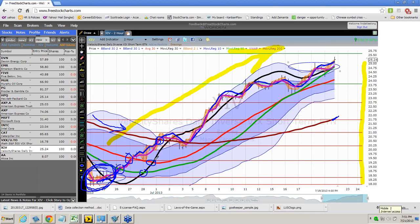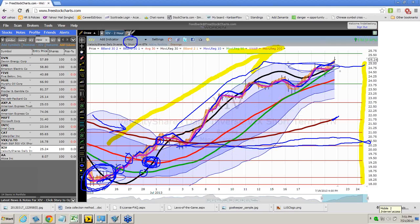Now we know that the 30 crossing the Bollinger Band mean is a very important potential alert to a change in intermediate term. And even if you waited for that long, you were getting into XIV around 20, and could play that from 20 to 25, which is a 25% move in 10 days. So that's a really important turning point when the 30-period regression line crosses the Bollinger Band mean. And on a swing trade basis on 2-hour charts, that's why we like that. That's a really powerful idea.